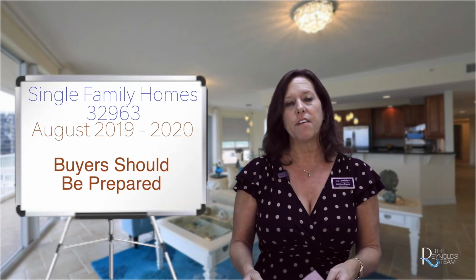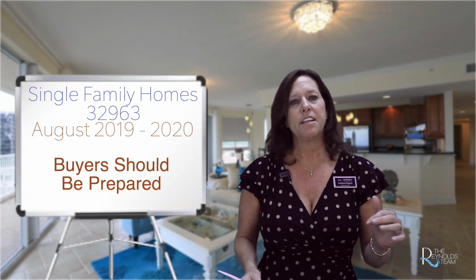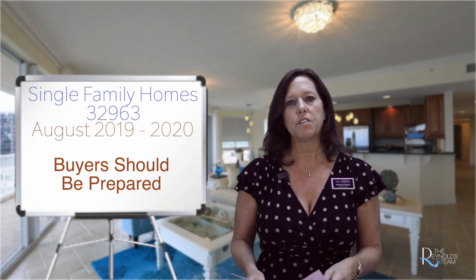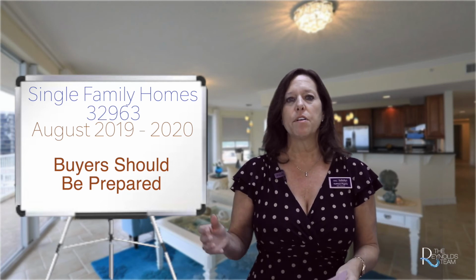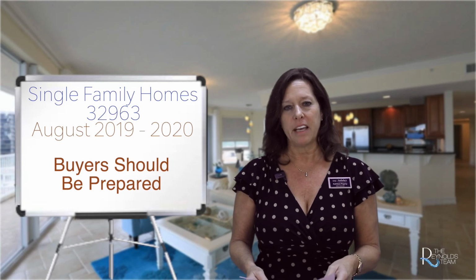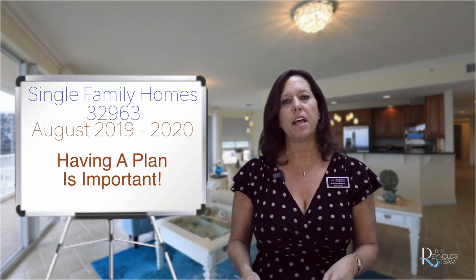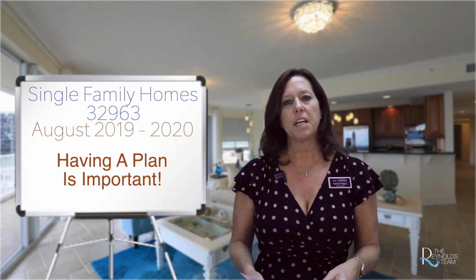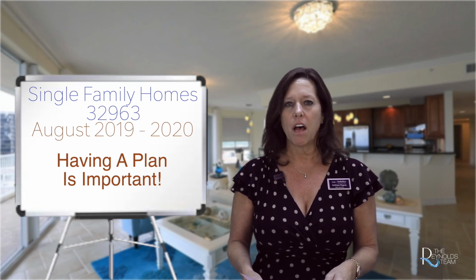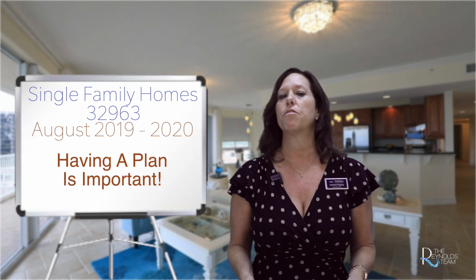For buyers, if you happen to find a home that you like, do not take your time making an offer on this home. Be prepared. If you're using a lender, have your pre-approval ready because these homes are going quickly. If you have any questions about a strategy or would like to sell your home at this time, please give our team a call. Now is the time to sell, and buyers, we are here to offer you great strategies if you need them.